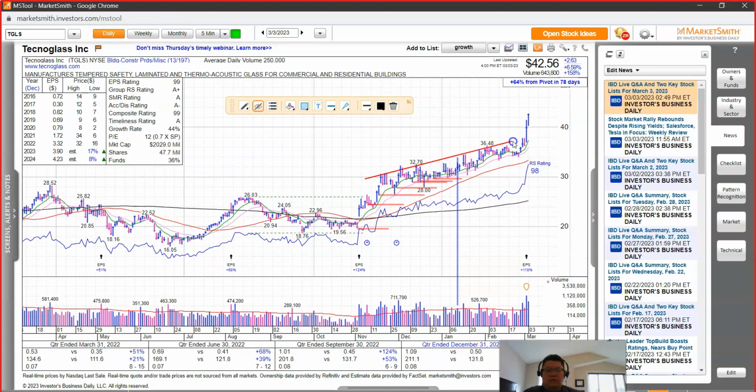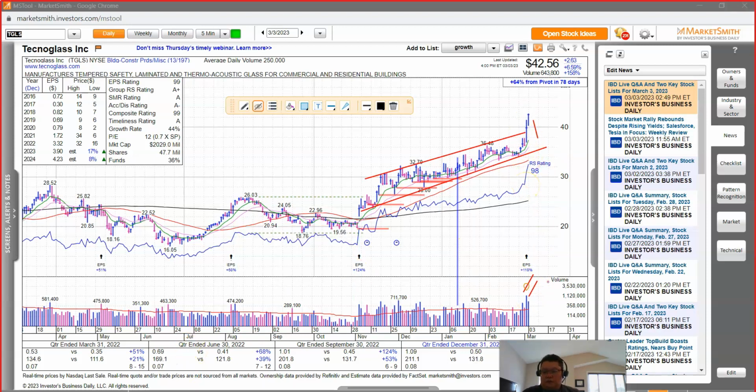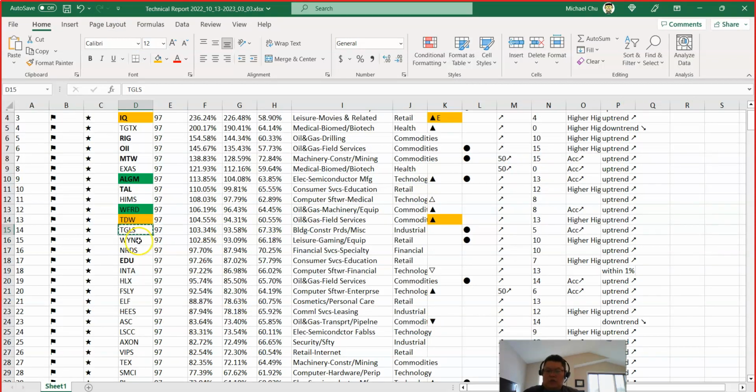Now this is definitely above the channel line, so I expect it to pull back because people should be taking profits. But it has a nice 2-day run. So that one's okay.